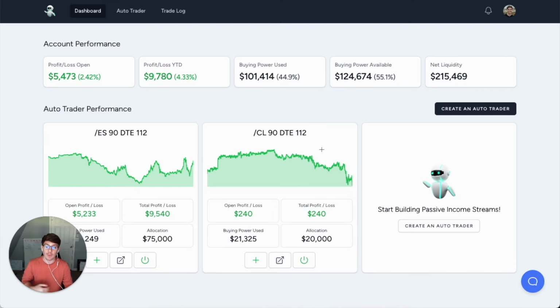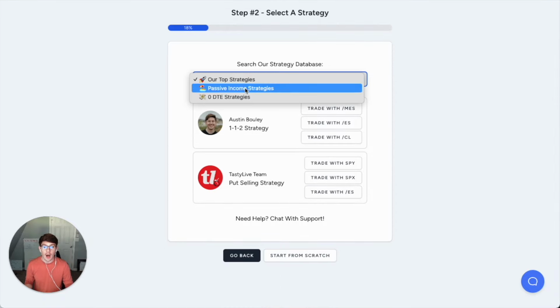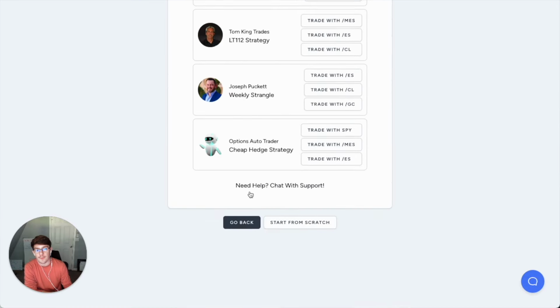So first thing we're going to do is click on Create an Auto Trader. Connect our account. And guys, remember, something that I do for you is I do all the heavy lifting. So you can click on Pick an Auto Trader, and I preloaded under our passive income strategies the wide iron condor strategy that Tasty Live has all their metrics for, that has a really high win rate and does great, and is right here. And you can define what you want to trade it with: SPY, SPX, ES, etc. So just like that. Now let's actually reset it from scratch and do it.